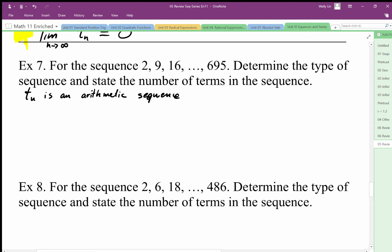If I divide consecutive terms, I don't get the same ratio. But if I subtract consecutive terms, I get the same difference. So this is arithmetic. We want to figure out the number of terms in this sequence. I could do this algebraically. Tn is equal to 695. That's the nth term.